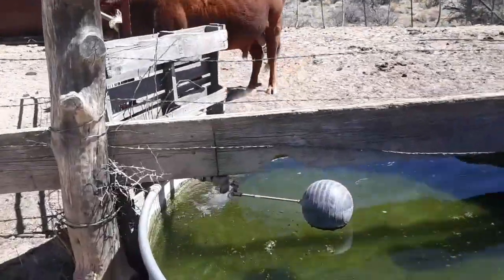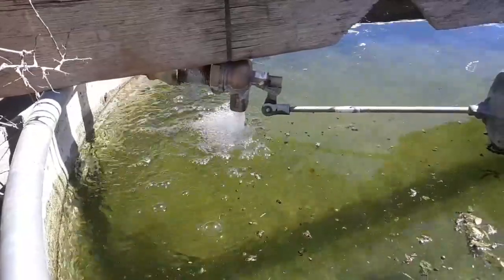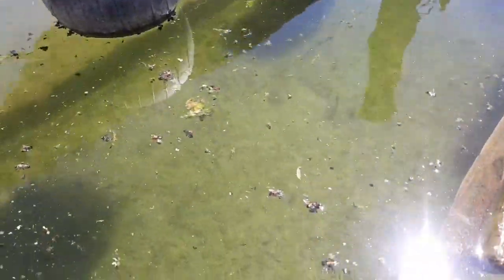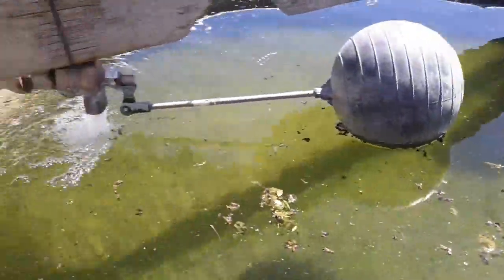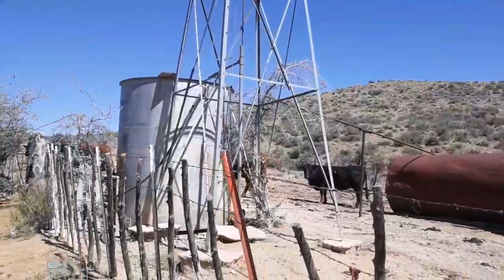Cows came along and drank the water down enough. I was able to get my water from the tap instead of having to dip it out of the tank. The water's not terrible, but I like this a lot better. Thanks, guys.